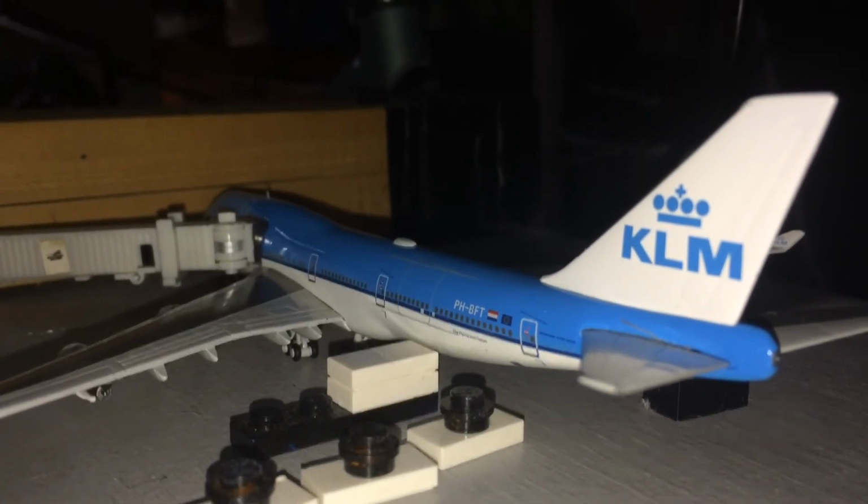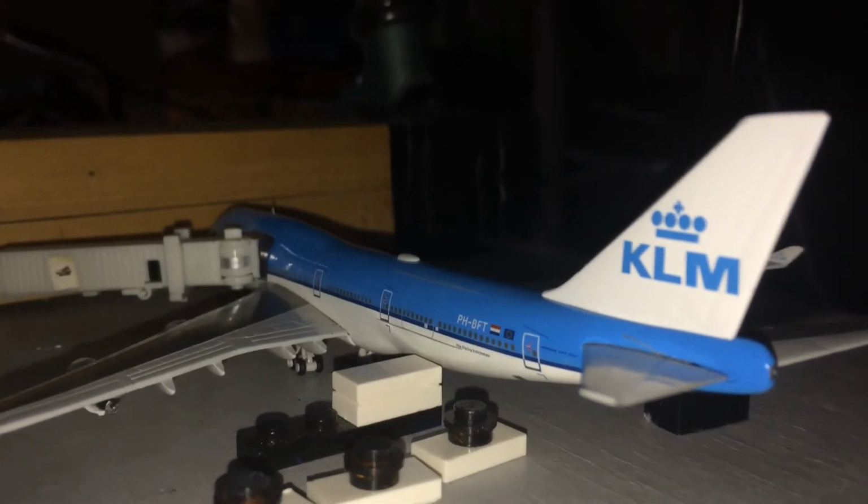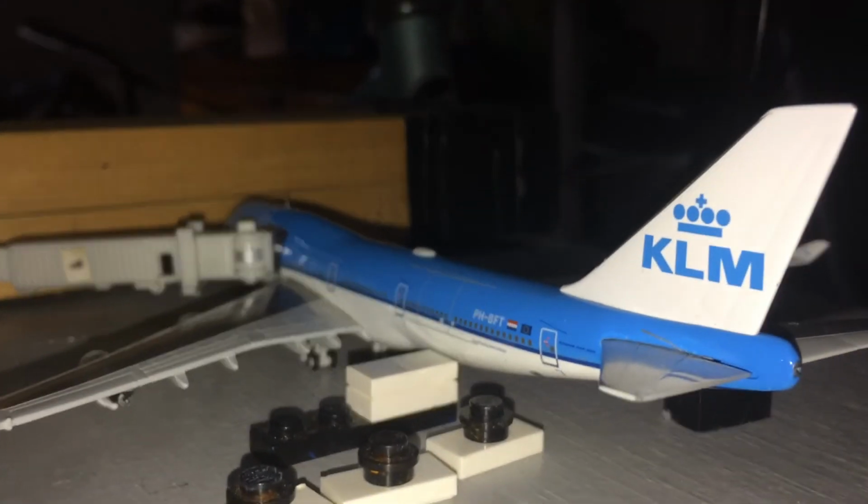Right here we have a KLM 747-400 in the new livery, getting freight loaded through the rear door, getting food and passengers on for Amsterdam Schiphol. It'll depart there in about half an hour.